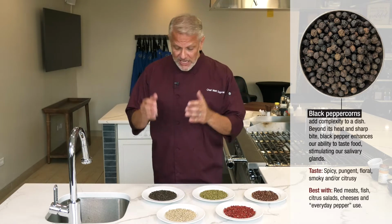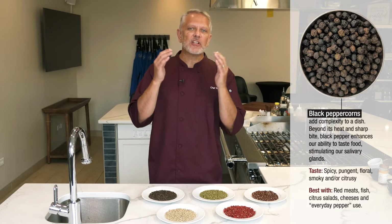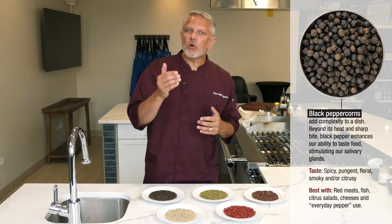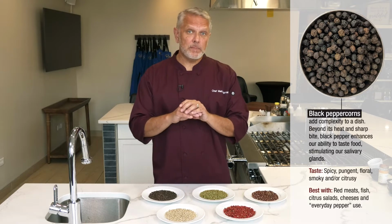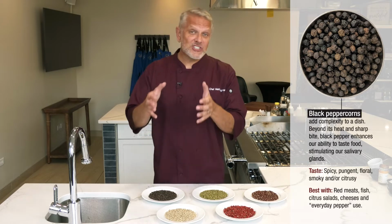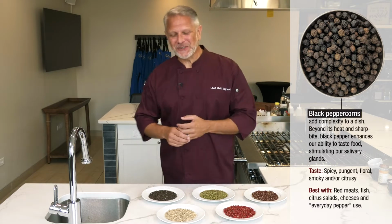I think the most interesting thing about black peppercorns is that when you eat them, they actually activate the saliva glands in your mouth and make you produce more saliva. Now, I know this might sound kind of gross, but it's important to your ability to taste. If we didn't have saliva, we wouldn't be able to taste food. So, not only do black peppercorns make our food taste better, they help us taste our food better. I think that's really cool.